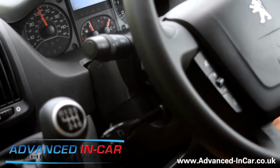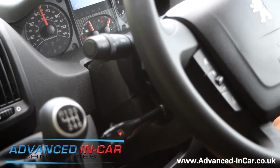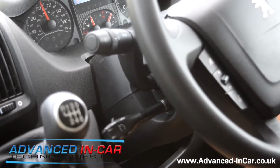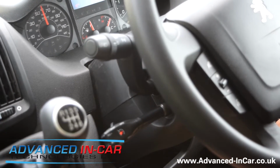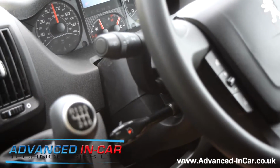So, now, let's just speed up. As soon as I get to 60 miles an hour, there you go, speed limiter is already kicked in. So you'll see the red light on the stalk, and it's just letting me creep up. So I don't know if you can see the speedo there, I'm just on 60.